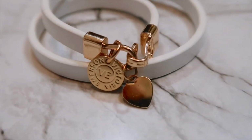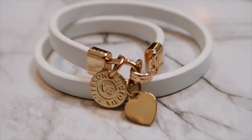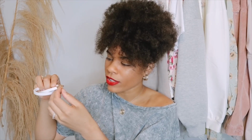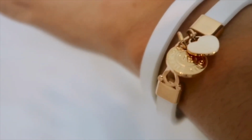This bracelet right here is beautiful. It is white around the outside, and then it says Victoria Emerson right here, and on the little gold piece there's a little heart, and then it says Victoria Emerson VE on this little spot right here. So it's just really different, and I feel like it goes really well when you add a watch and other gold pieces. All of it stuck together on your wrist looks really good.